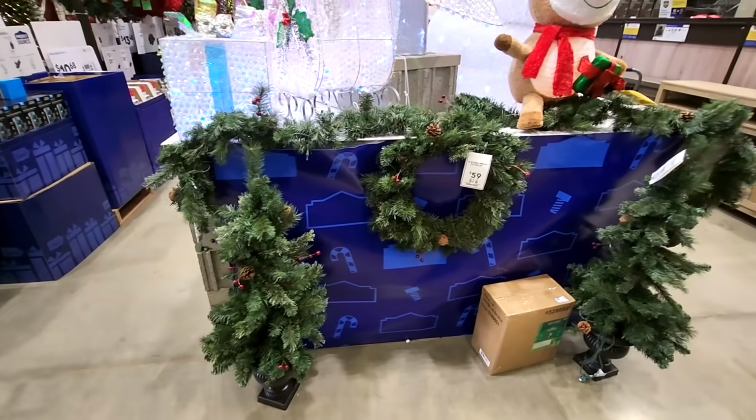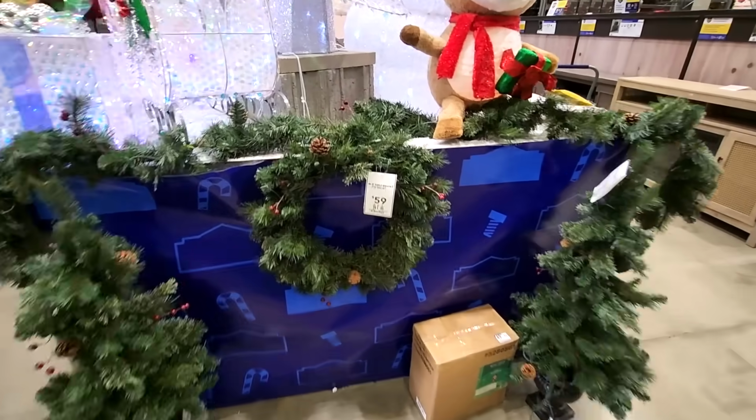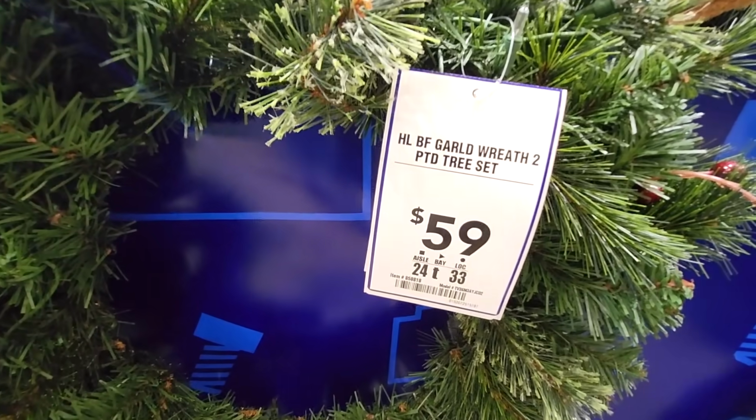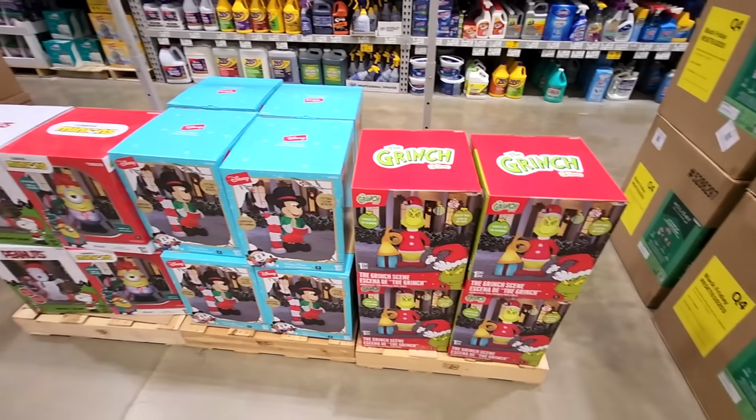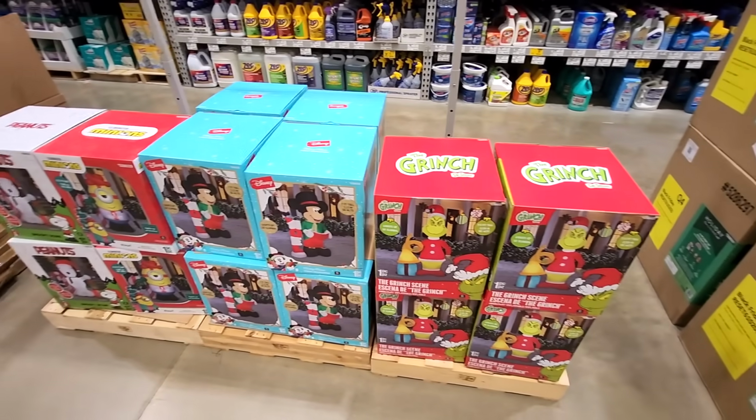Here's a look at the pine trees. You got your garland up top, the wreath in the middle. 59 bucks for this, guys. Not a bad deal. All right, guys, next up, they had some inflatables, and they had 4 different versions here.